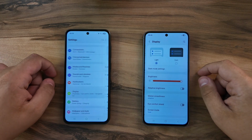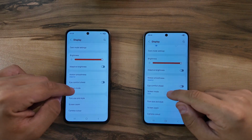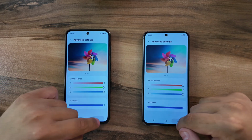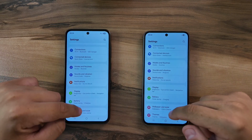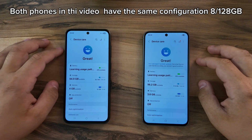Regarding the configuration of the phone, it's the same on both. We start at 6GB of RAM and 128GB of storage as the base version, and we go up to 12GB of RAM and 256GB of storage as the maximum configuration for these phones.